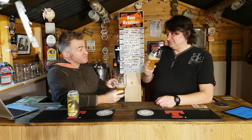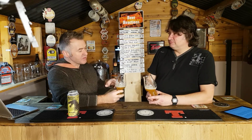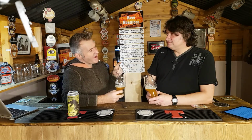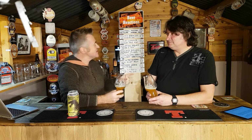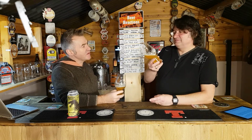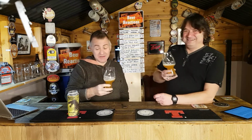That is a really interesting point, because for an IPA, and particularly for a double IPA, this is not as bitter as you might have expected. There is a bitterness there, but it does have a sweetness to it. It almost has a milkiness to it. It reminds me a little bit of Polly's Brew Company's lactose IPA, but there's no lactose in this. You sure? Yeah, according to the can.